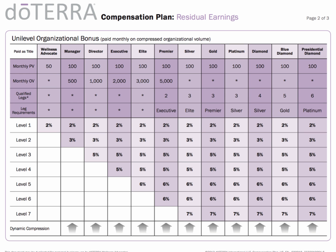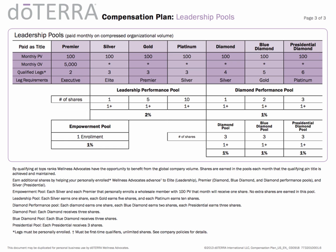Now, the second page they titled Residual Income, or Residual Earnings, rather. And this piece is really where the bulk of your income will come from long term. Not initially. Initially, it's going to come from those 3 pieces that you just saw on the previous page. But in time, the Unilevel or regular commissions part of the compensation plan will be the very biggest part of your compensation. Now, the third page is all about leadership pools, and we're going to go over those in detail as well.